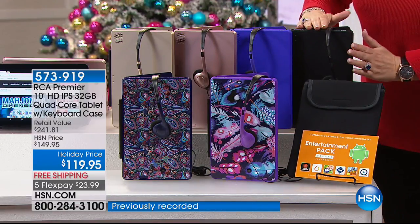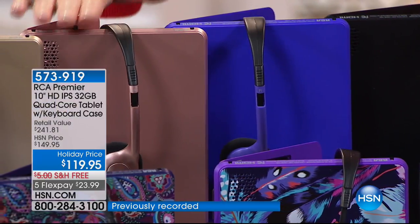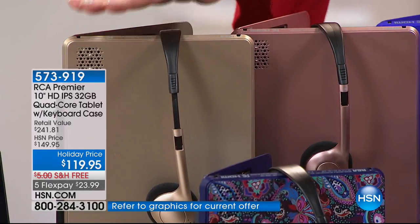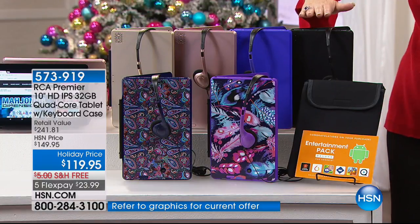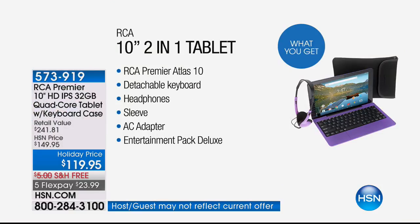And then back here we have black. We have a beautiful blue, which is like a purpley blue. We have rose, love the rose gold color. And we have gold, which is a brushed gold color. So gold, rose, purple, black. We have feathers and we have paisley. Everybody gets headphones. Everybody gets the app, but most importantly, understand you are getting a keyboard.